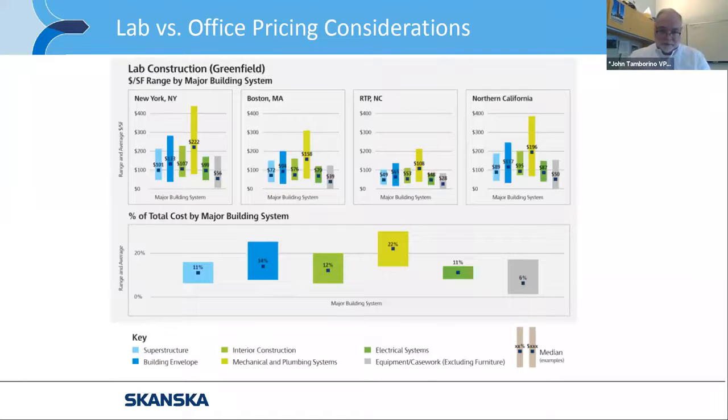So here we have a slide indicating range of costs for office spaces in different major marketplaces that we work in. The colors represent certain key building systems, whereas the light blue is superstructure, the dark blue is building envelope, interiors are that green, mechanical and plumbing systems are that, I guess it's a mustard yellow. I'm not quite sure what color that is. And then the green itself is electrical systems.